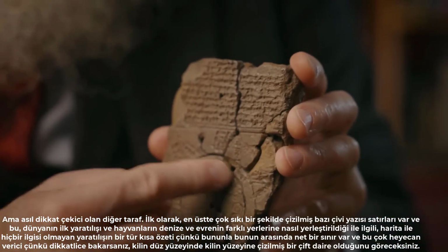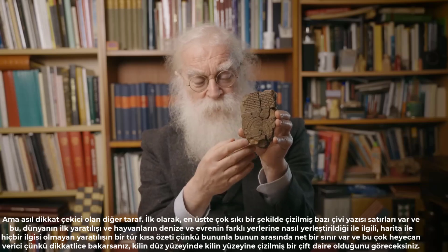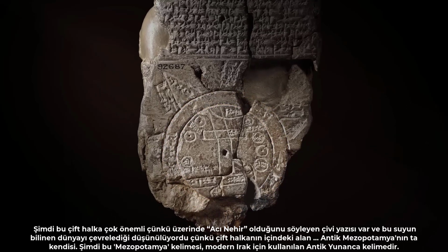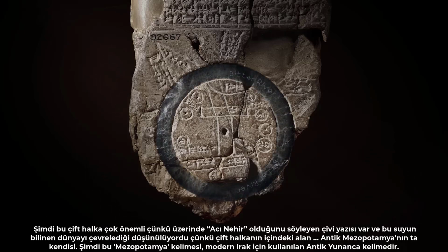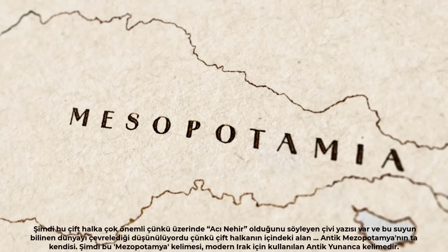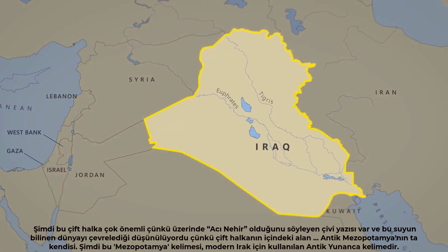And it's this which is so exciting, because if you look carefully, you will see that the flat surface of the clay has a double circle drawn in the surface of the clay. Now, the double ring is very important, because it has cuneiform writing in it, which says it's the bitter river. And this water was deemed to surround the known world, because the area inside the double ring is ancient Mesopotamia itself. Now, this word Mesopotamia is the ancient Greek word for what is modern Iraq.